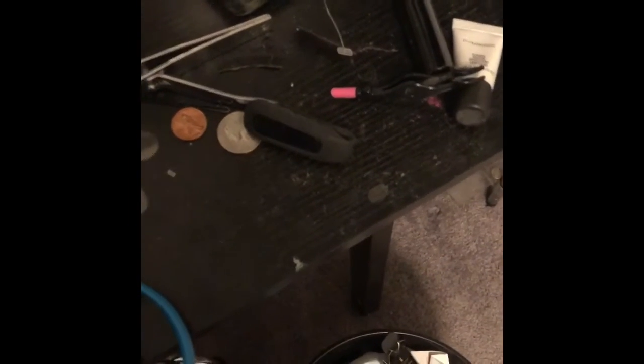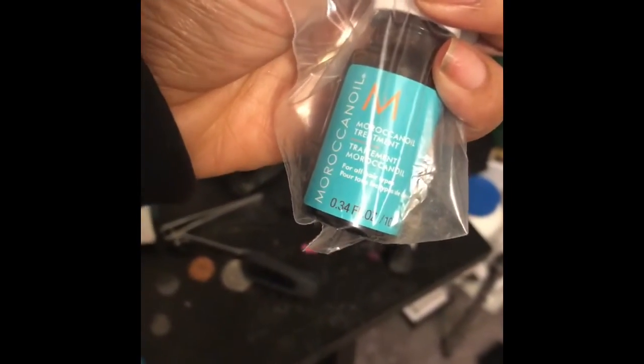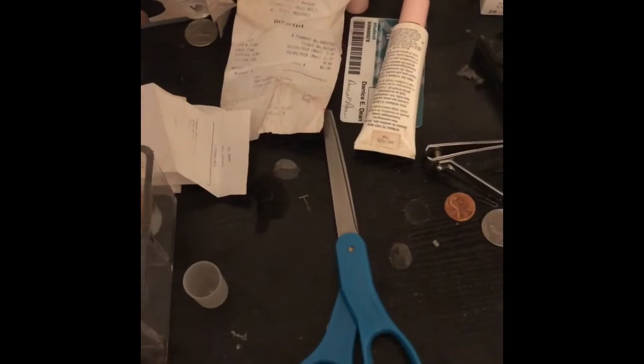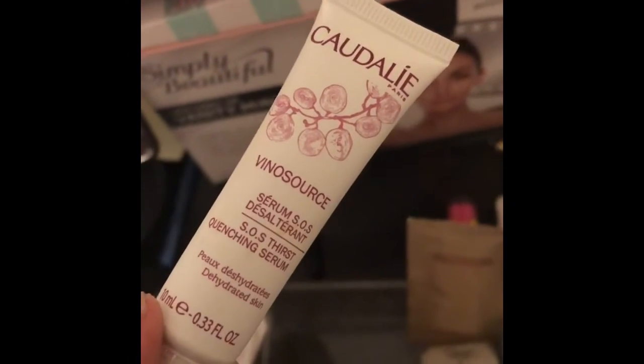These are just a couple pictures. Okay, I don't want to show people's business. This is for hair. So this will go in my bathroom with the hair stuff because I've been having a little pile for that. An old credit card. More, what is all this stuff? Well, this is more skincare. We'll just put that in the front. Hair stuff.